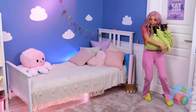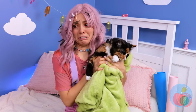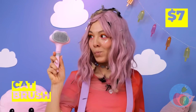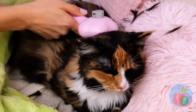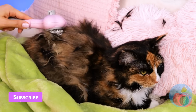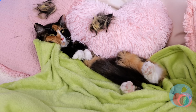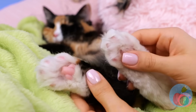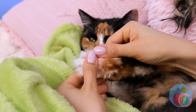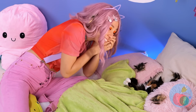Mommies in the making need lots of love and attention. Especially when they start shedding. Don't worry, our cat brush will fix you right up. This'll catch all that excess hair. Ew. And disposal couldn't be easier. Who wants a paw rub? Let's tuck you in and count some white mice.